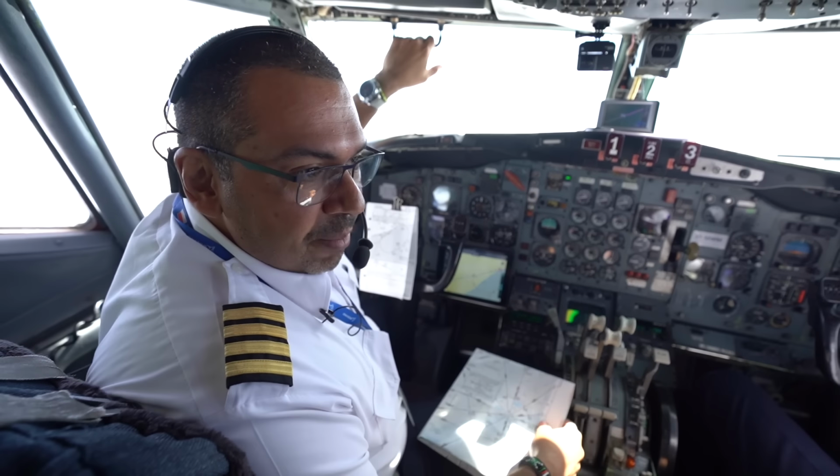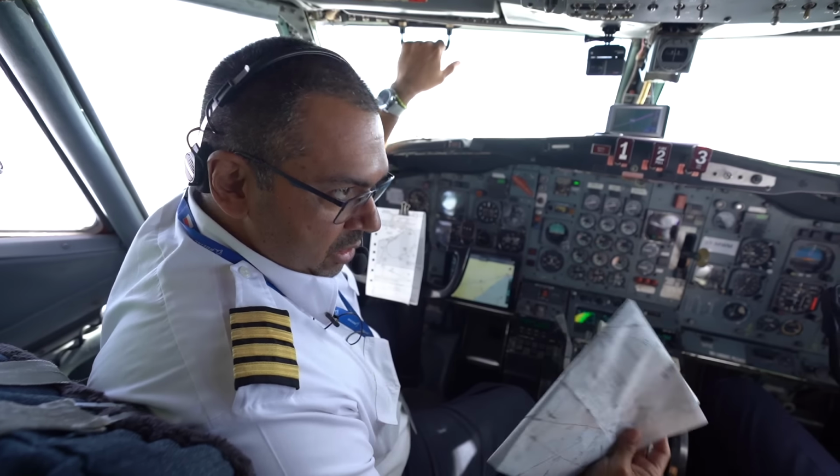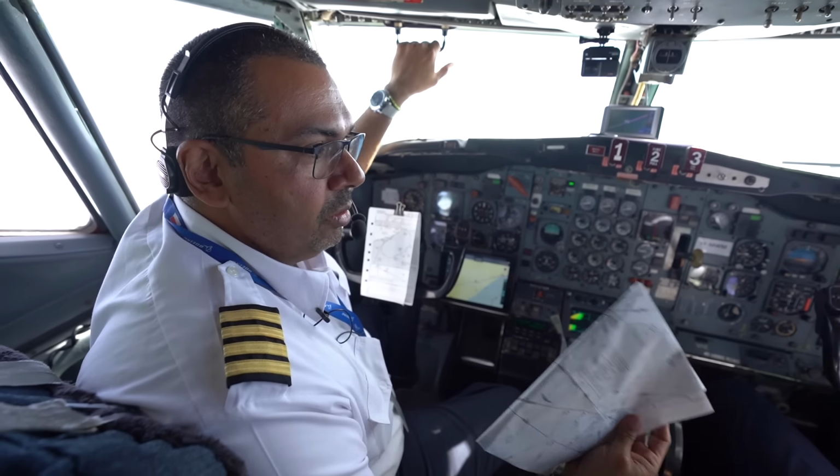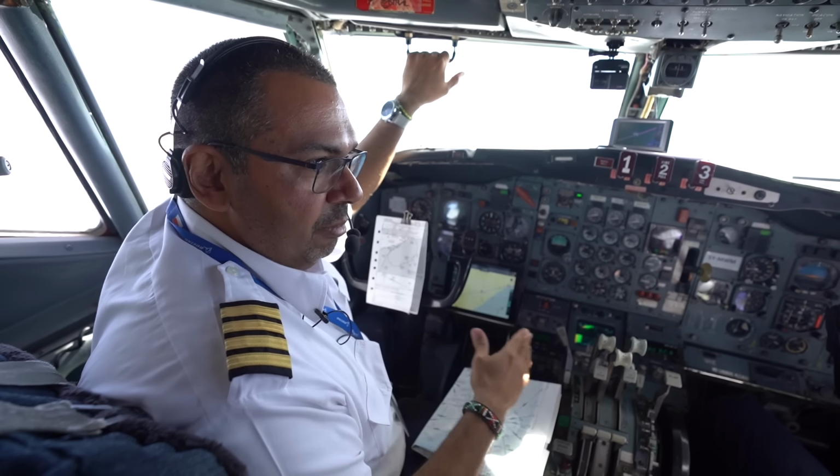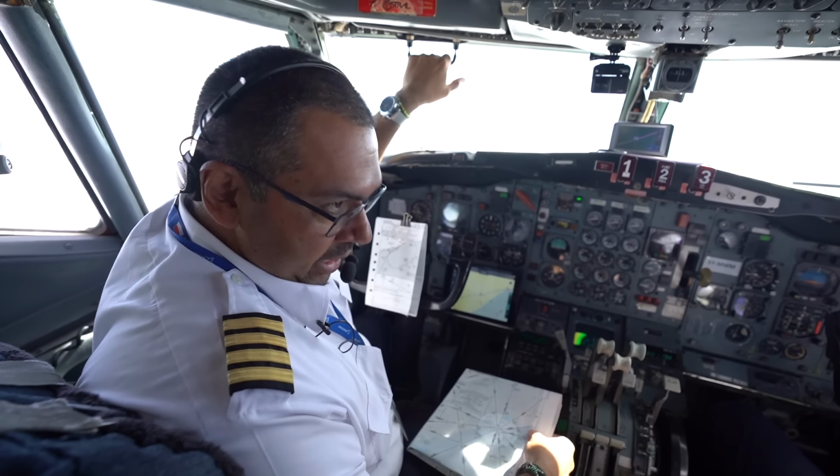Guys, Mogadishu is a very exciting area. Too much congested traffic. We have to pay attention, especially in the communication. All procedures in case of evacuation to the sea.